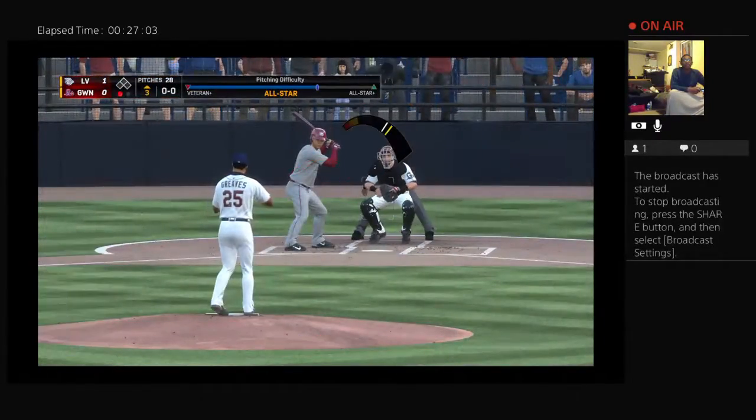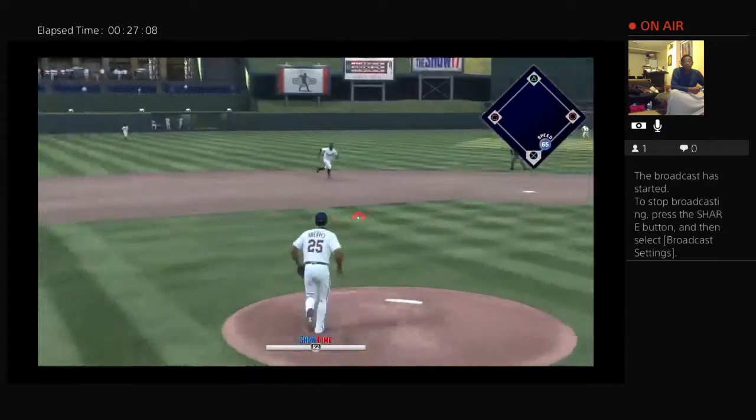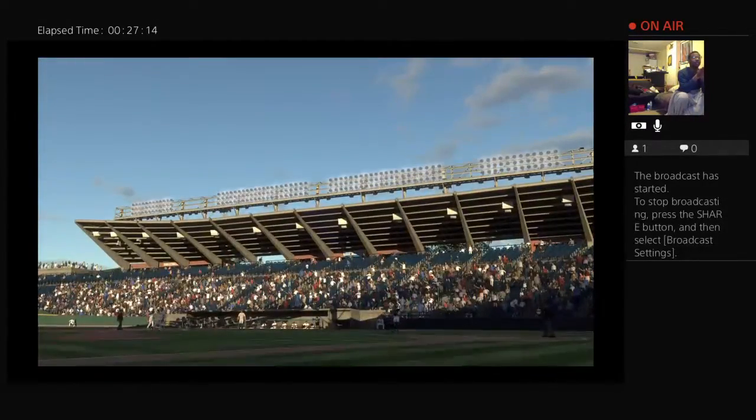Ready for another chance, Angel Anaya. Oh, tried to check his swing there as this is hit to the left side. To his left, Casey. And he's safe.